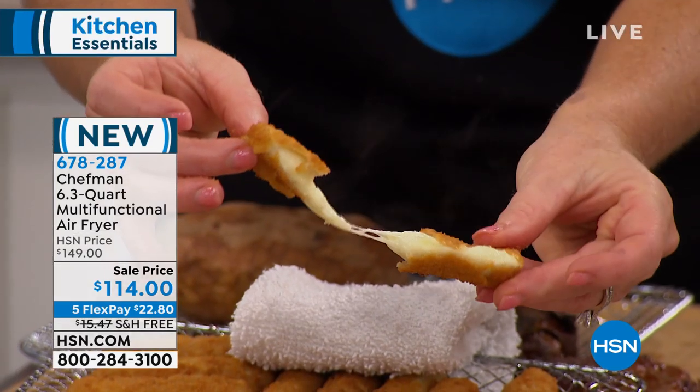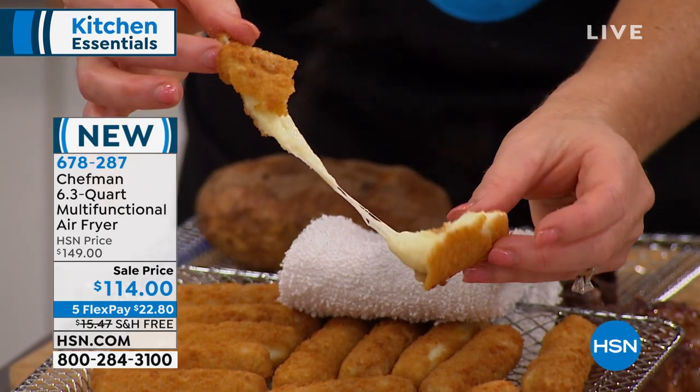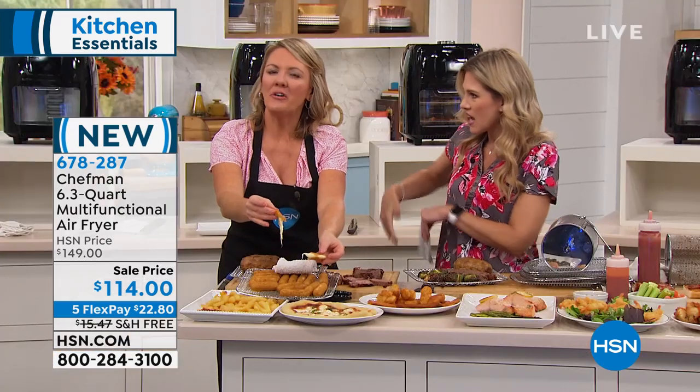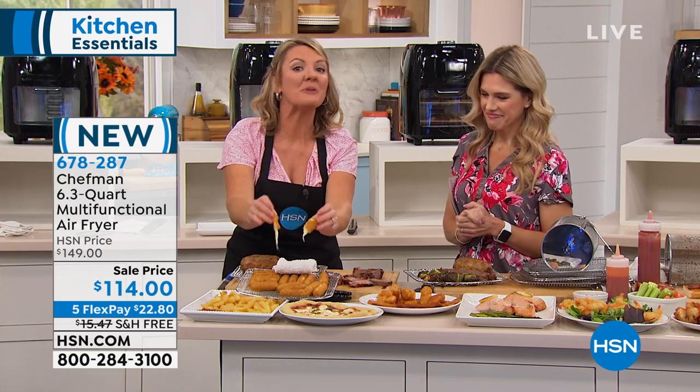If you just get it for even the fun foods, you'll find that that's what you use first, and then you get kind of creative. You go to fish and you get bold. And steak and rotisserie and baking, but don't forget the crispy, crunchy good stuff.